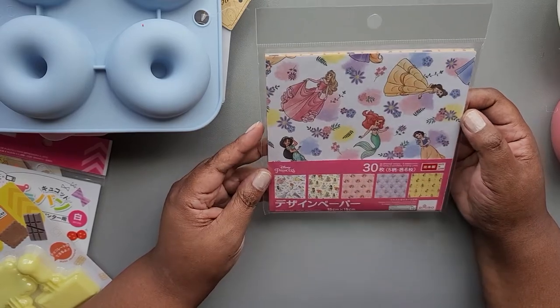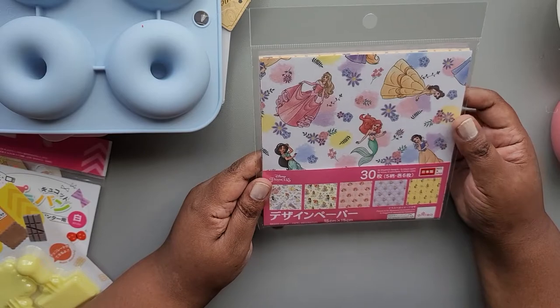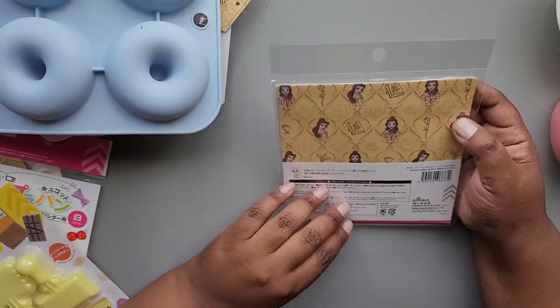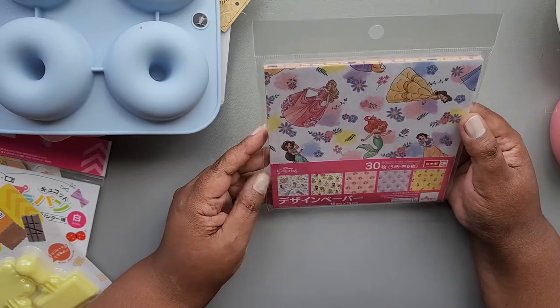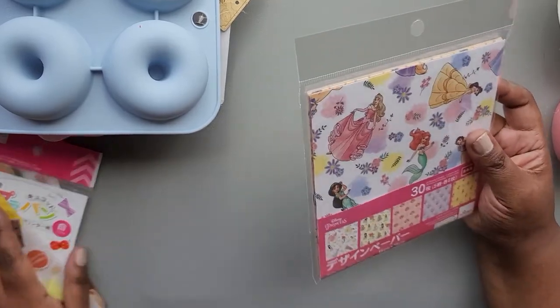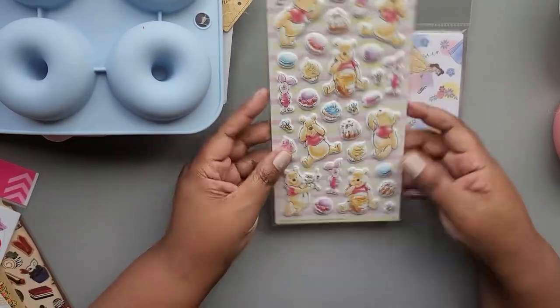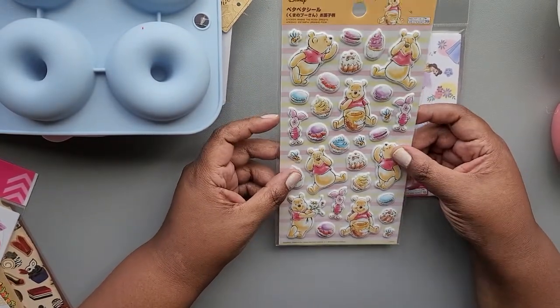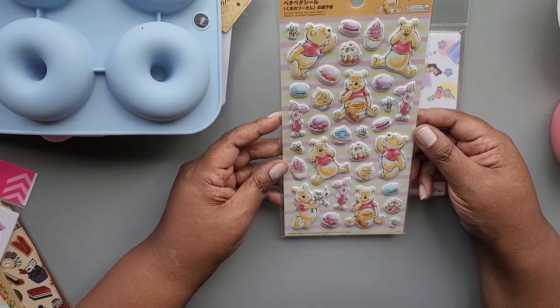I'm not really a big Disney person, but they had a lot of Disney themed things at Daiso. So if you're into Disney, you'll definitely see a lot of Disney themed things. The only other Disney related thing I picked up were these poo stickers, because I liked the raised stickers. So I picked up these poo stickers.